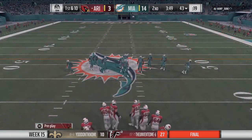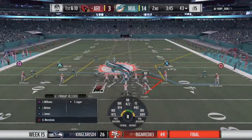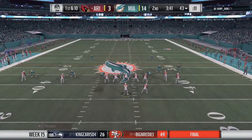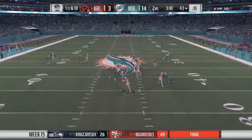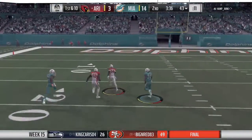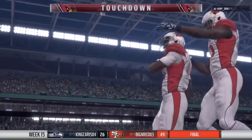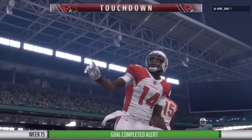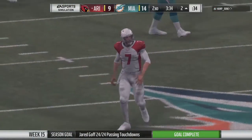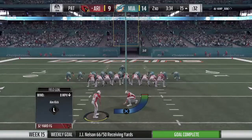Clock running, under 4 to play now as they come up on 1st and 10. From the gun, here's Goff. In the middle of the field, he's got Nelson. Taking it right down Broadway. Touchdown, Cardinals. J.J. Nelson with touchdown number 7 on the year. And the Cardinals have cut it to within a score.